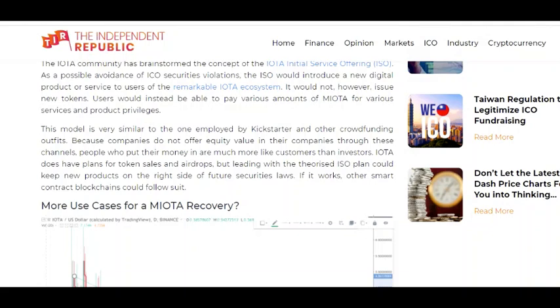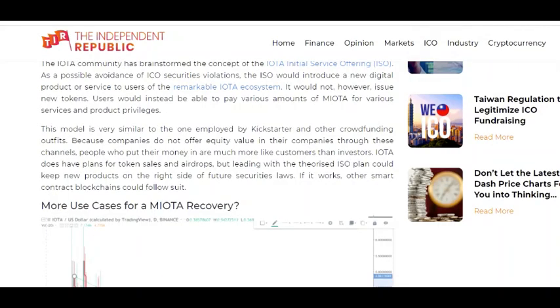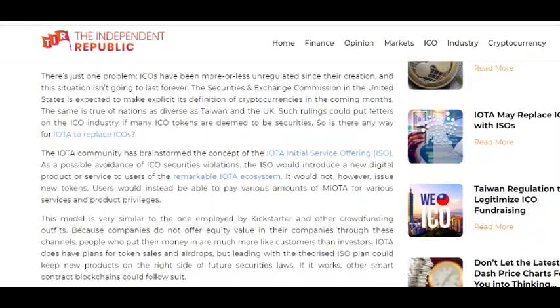If it works, other smart contract blockchains could follow suit. And I would agree with that absolutely. If the SEC and other countries around the world crack down on the ICO market, setting rules and regulations, the ISO could be a loophole to that system, a way to still obtain investment to make your product. And again, I think there'll still be pump and dump scams even in the ISO, similar to what we see with the ICO.